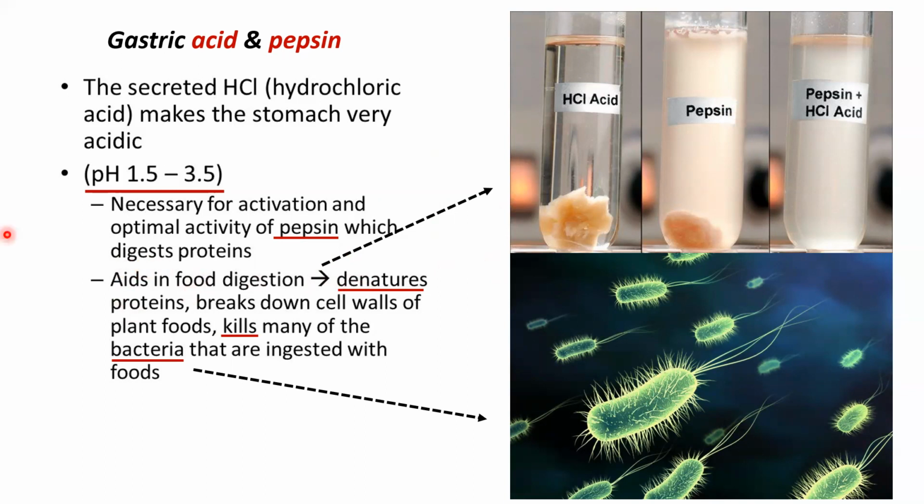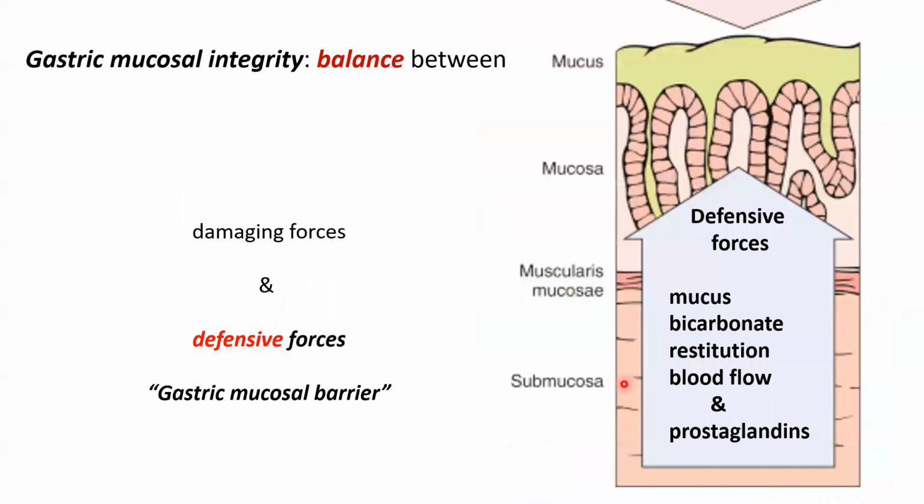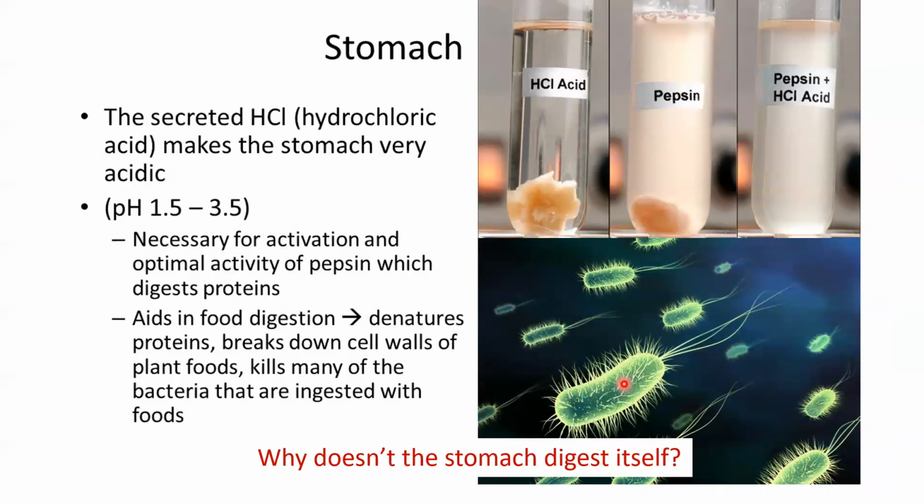Acid in the stomach also kills bacteria. So it can destroy tissue and kill living organisms. And we know, so why doesn't it? Your stomach is no different than that piece of chicken. It's tissue, right? And yet none of us, or very few of us, are going to have ulcers. So there's a defensive force that comes into play to prevent the gastric mucosa from being eaten, like in this experiment here. Okay.